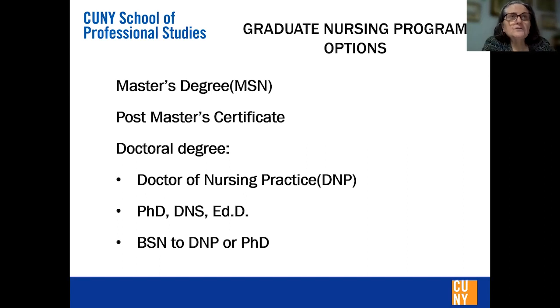There are some issues in New York State with the DNP, where it is limited to only nurse practitioners, but there are national programs that are DNP, clinically focused doctorates, that not only include the nurse practitioner role, but also include roles in nursing leadership in particular. The PhD, the DNS, and the EDD, again, many alphabets. These are considered the research doctorates. Certainly incorporates many of the concepts of a DNP, but does require a dissertation.